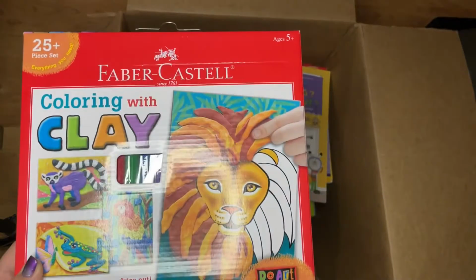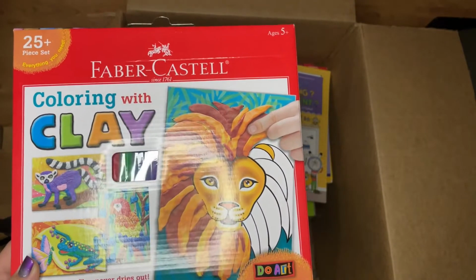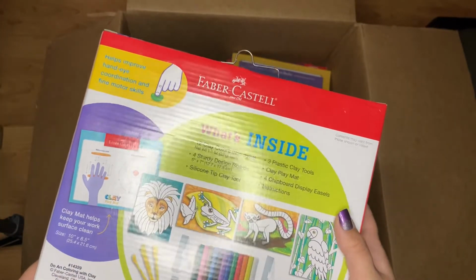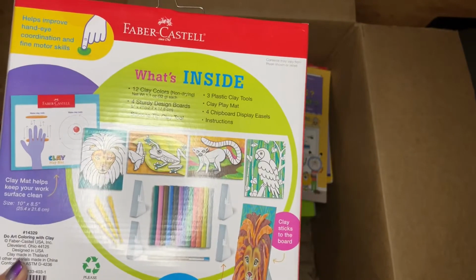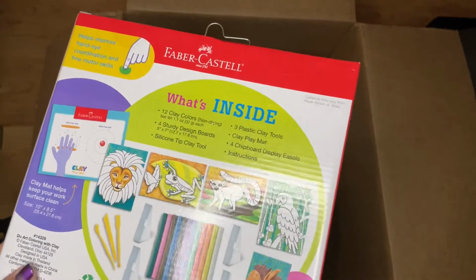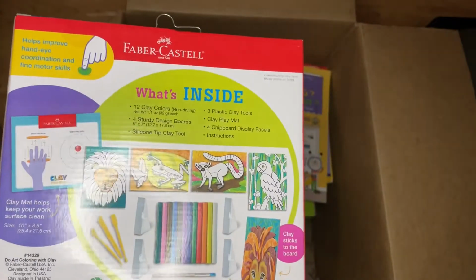Coloring with clay. They give you 4 little jungle scenes, and then you just manipulate the clay to make the scene. And I know she'll love this. And this is stuff that I would never have thought of providing my daughter to do. I would have done simple, here's some crayons, color a picture. So having things like this is super important to me.